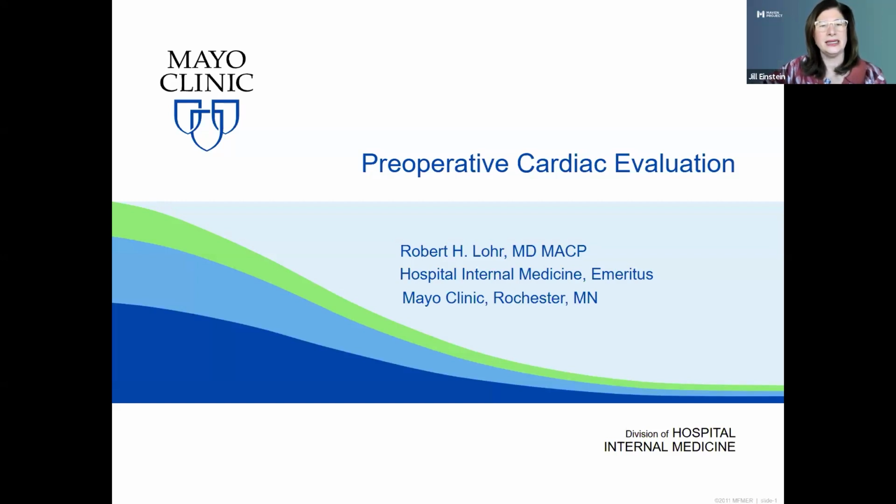Dr. Lohr was born and raised in Columbus, Nebraska. He received his BA and MD degrees from Northwestern University in Chicago and completed his residency in internal medicine at Hennepin County Medical Center in Minneapolis, Minnesota. He practiced general internal medicine at the Mayo Clinic in Minnesota since 1993, in recent years primarily perioperative medicine. He staffed the Mayo Pre-operative Evaluation Clinic and the Internal Medicine Consult Service, which focused on perioperative medicine. Dr. Lohr was a speaker for several years at the Mayo Perioperative Medicine Update. Welcome today, Dr. Lohr. Thank you so much, and I'll turn it over to you.